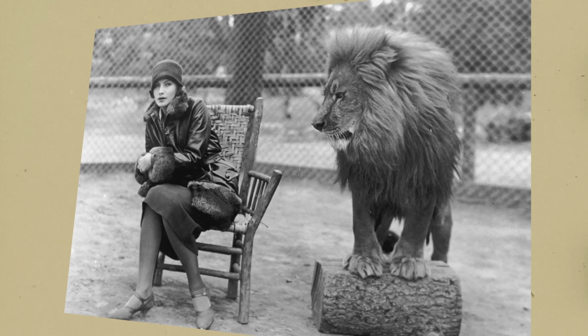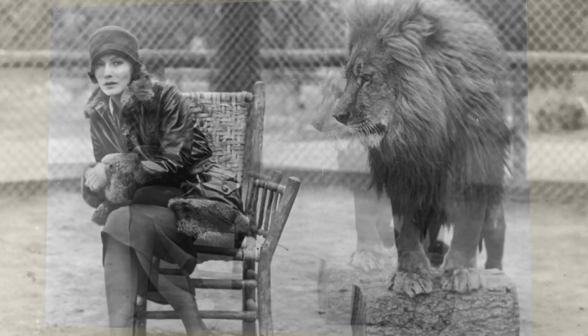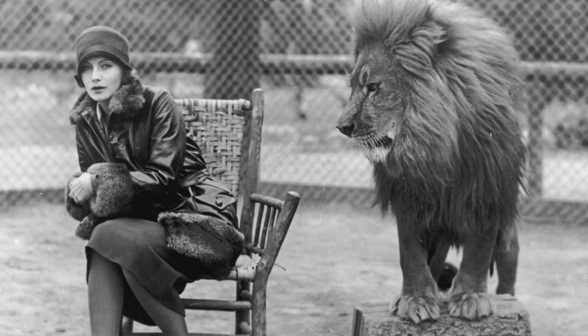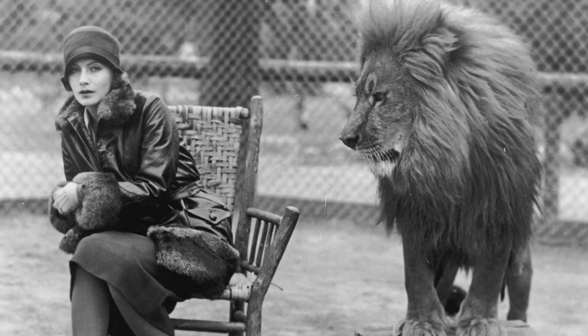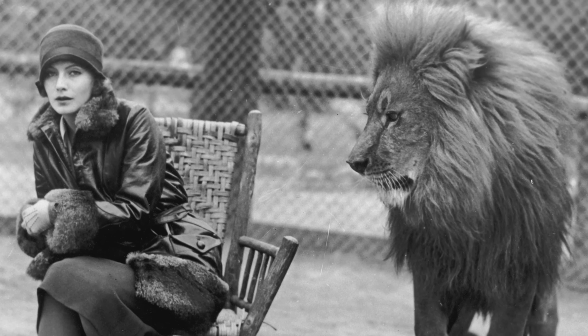An uneasy Greta Garbo posing with MGM's Leo the Lion in 1926. The image shows the famous Swedish actress alongside the iconic lion, the symbol of the Metro-Goldwyn-Mayer studio.